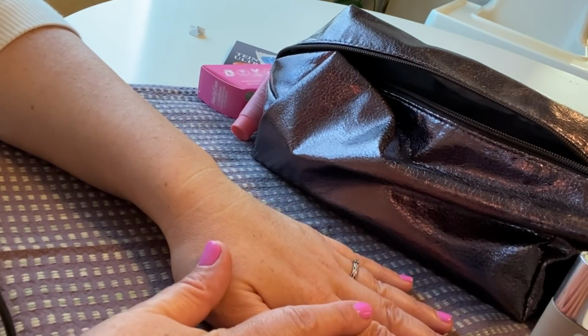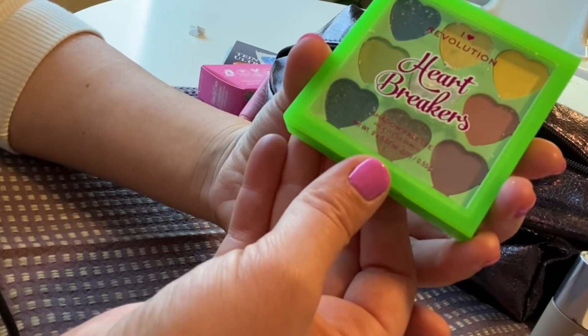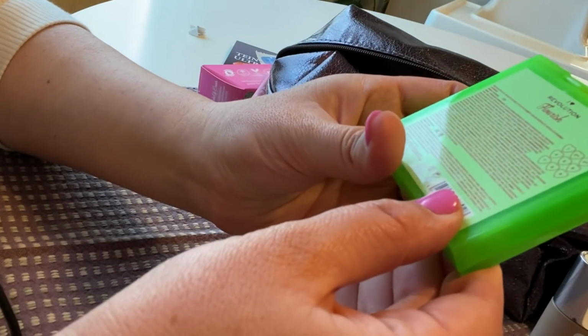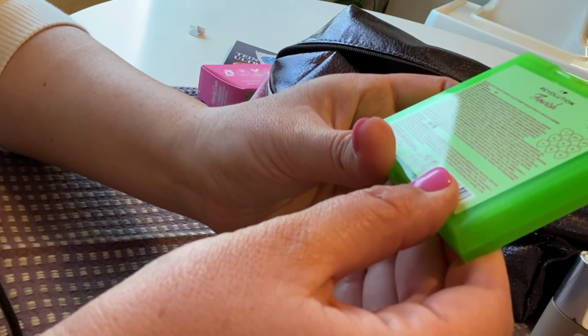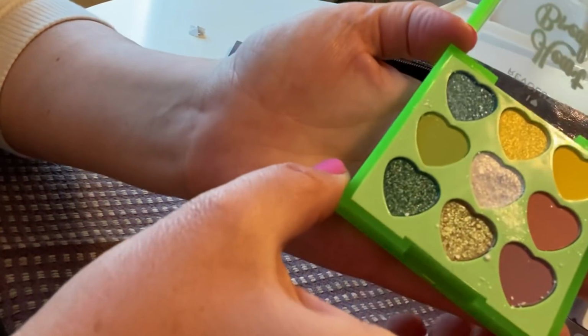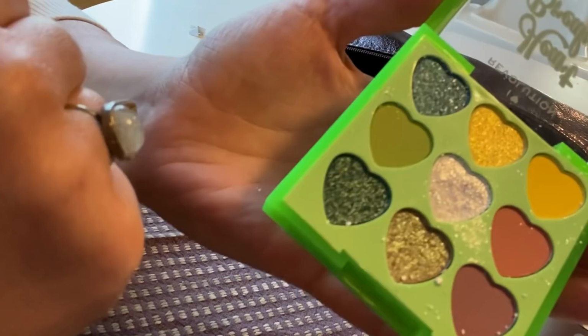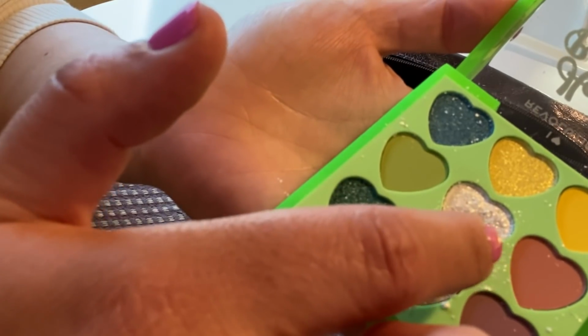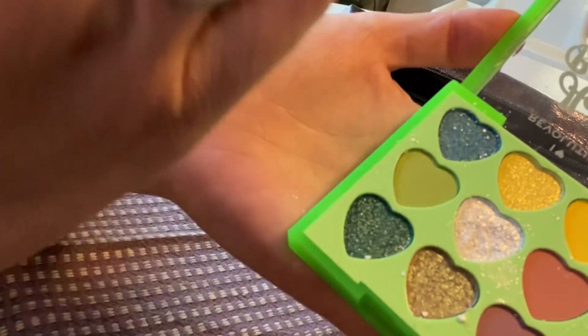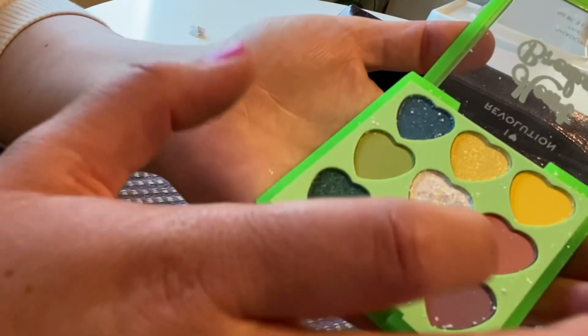And the last little product I wanted to show is this little tiny eyeshadow palette from Makeup Revolution, and it's kind of probably marketed towards little girls or younger people, but I really got it for this white shimmery shadow. I want to tell you, so I've been on this search for a very silver or white shadow to put underneath the bottom eye line and near the tear duct area.